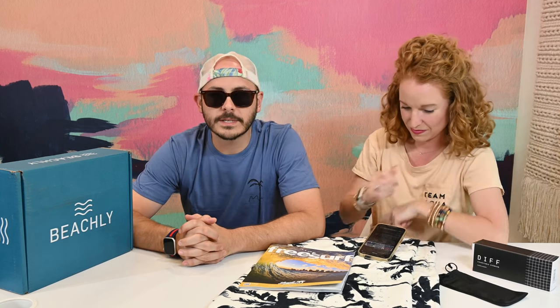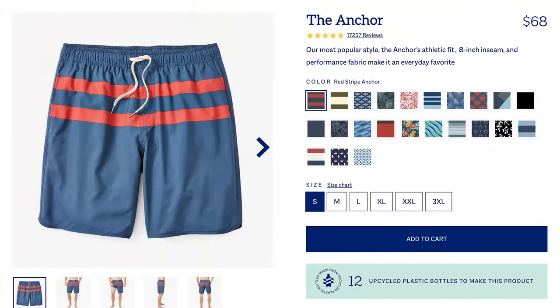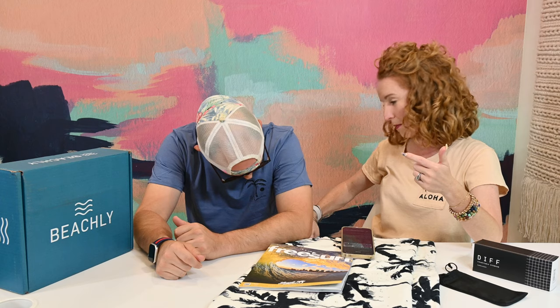This box was built for us. Yeah, this is good. We're going to the pool today too, right? We are. So here we go. Is that the short? It's got a yellow stripe on top, but very similar. So yeah, they're all 68.